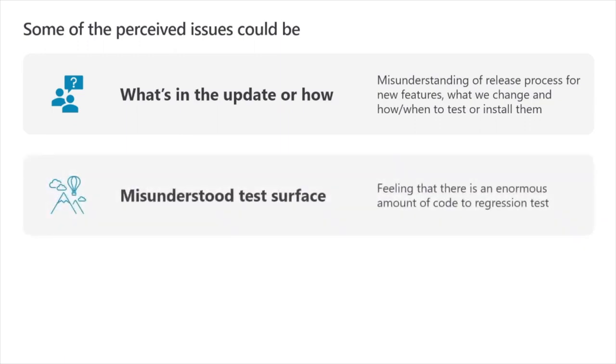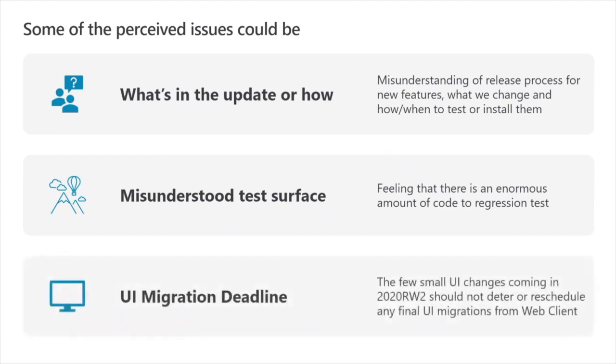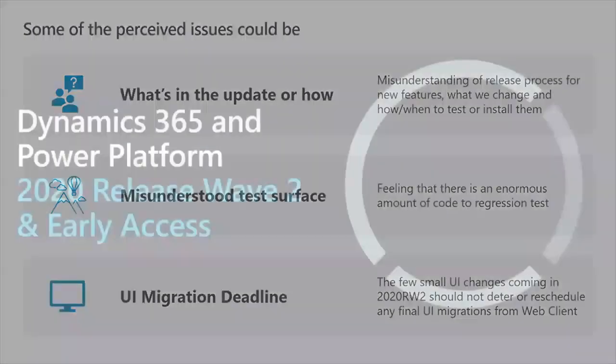Also, as a customer, I hear updates, and I remember updates to my other large ERP or line of business applications, and those always required a ton of testing. My organization really values testing and quality, so I might be worried about how much I need to test. And we have thousands and thousands of customers, the majority of whom have already migrated to our modern unified interface stack. For those of you still holding out until the very last minute, I encourage you, there's no time to wait, and you don't need to wait for the October release. As we'll show you today, you can enable those features early.